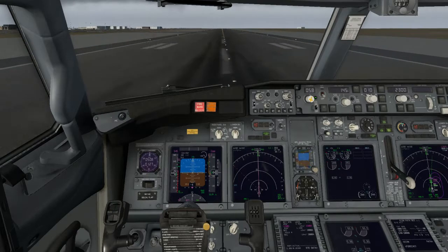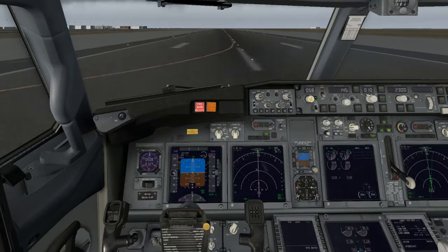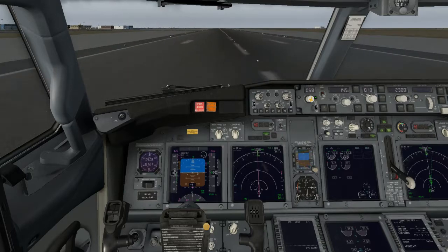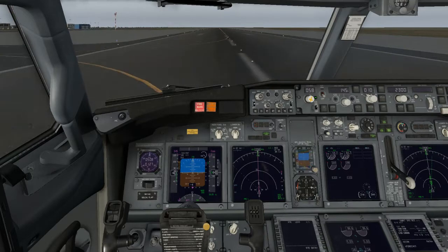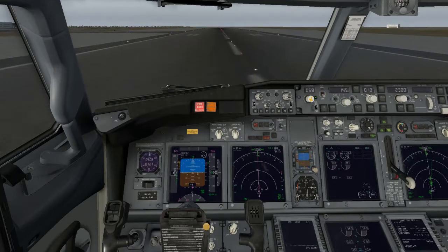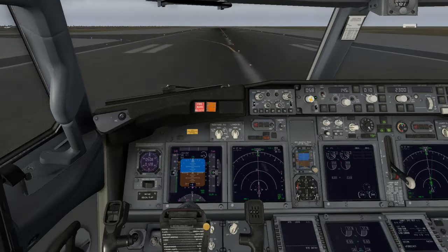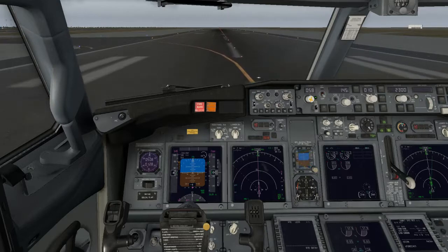Okay, get some reversers going here. Okay, reversers are slowing us nicely. I think it's 60 is when you're supposed to disengage reversers and add a little bit of brakes. Okay, just enough release on the brakes. Reversers have been canceled.